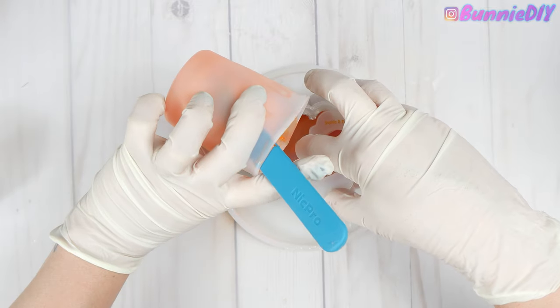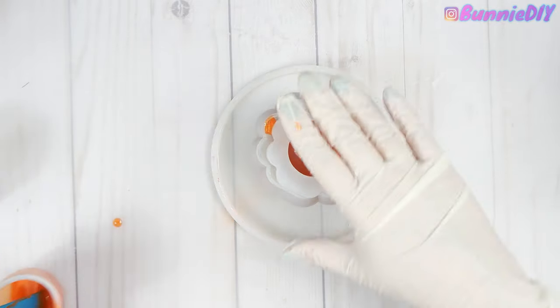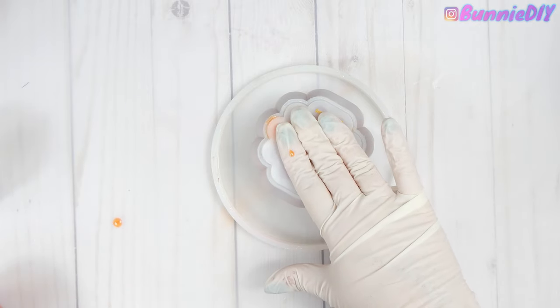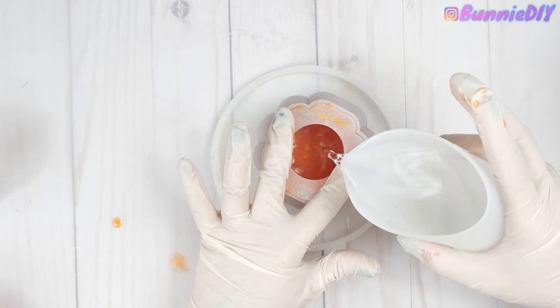And I had to keep peeking to see if it was going to the top, because it was kind of hard to tell from looking on the outside. And it turns out that I don't think I filled it enough, but I would rather not fill it enough than have it overflowing everywhere. And to weigh down that little plunger piece, I filled it up with some water.